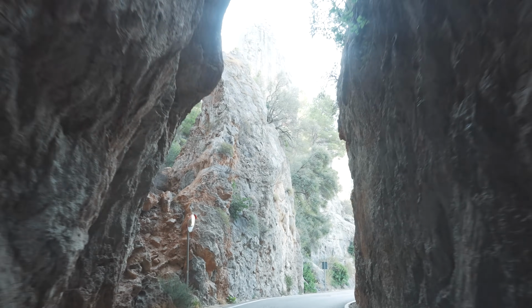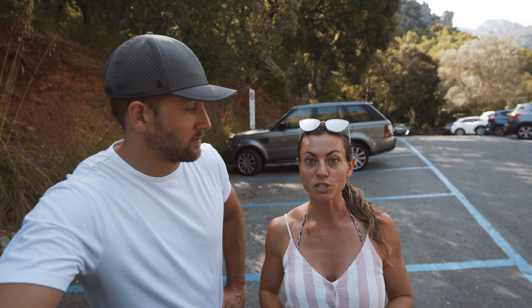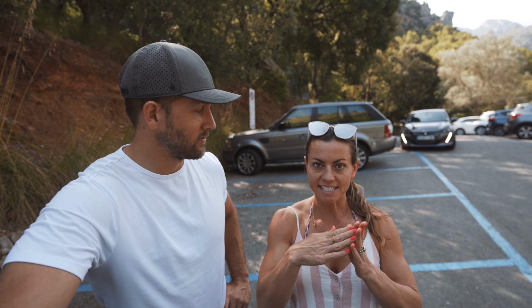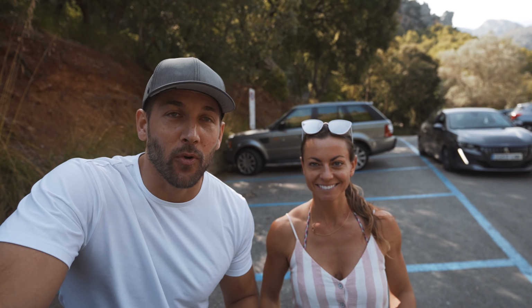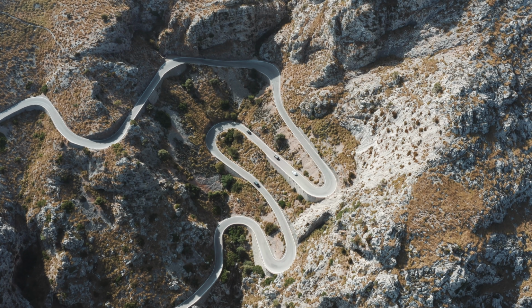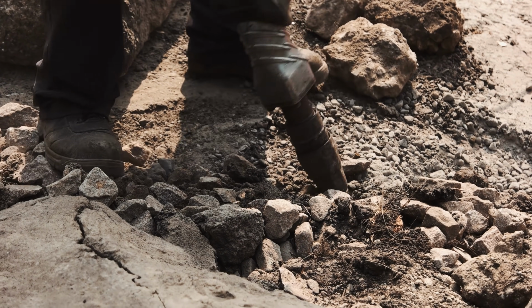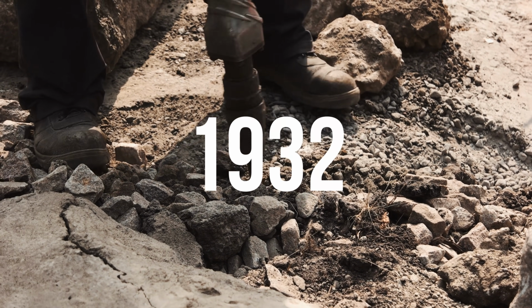So we just made it down safely to Calobra Beach. And the nickname of, what does Calobra mean? Snake. They describe the road as if you were to cook a piece of pasta and just drop it onto the ground. That is the shape of this road. It was built manually in 1932.